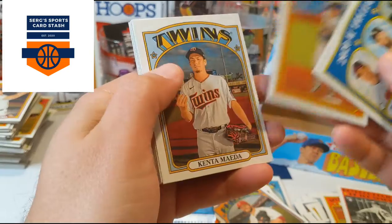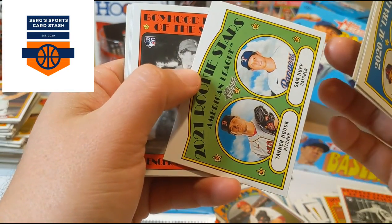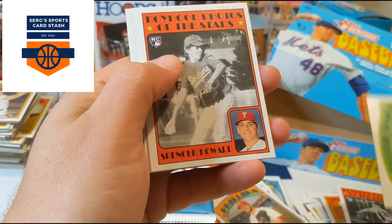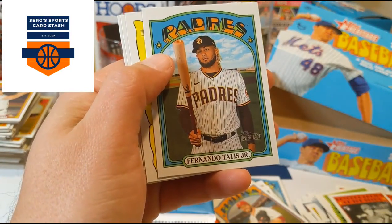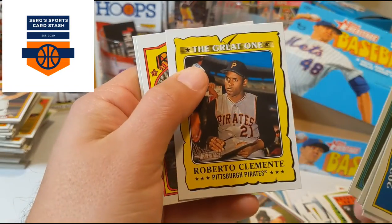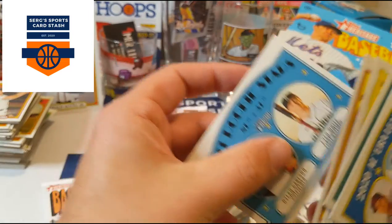The RBI leaders, Yastrzemski, Kenta Maeda, rookie stars Sam Huff and Tanner Houck. Spencer Howard, boyhood photos of the rookie stars. There's Tatis, Clemente, Pilar, and rookie stars of Carlson and White.